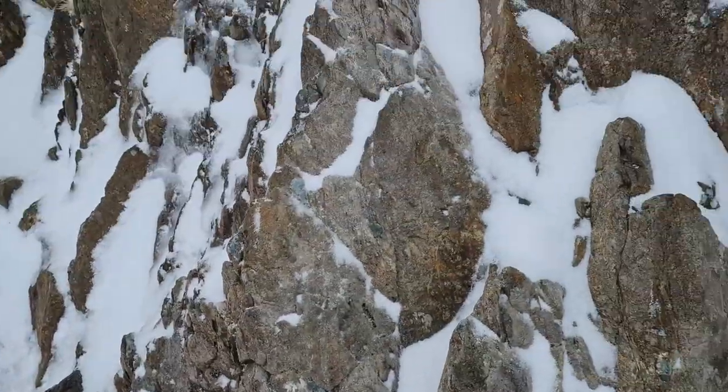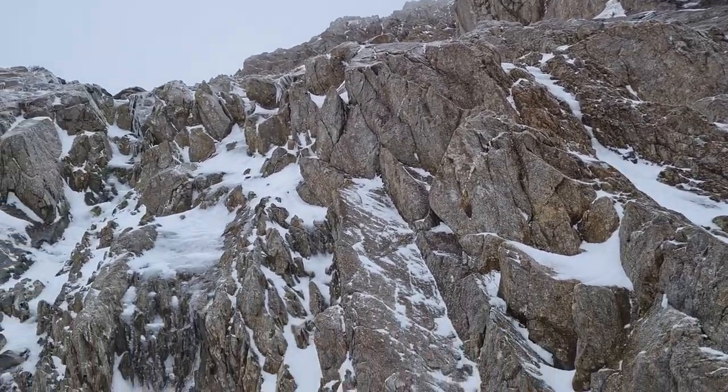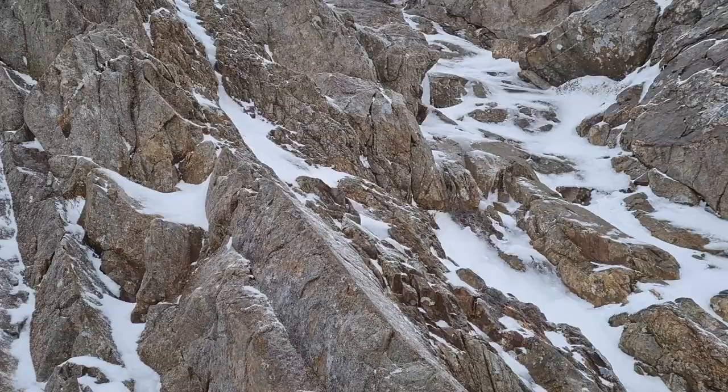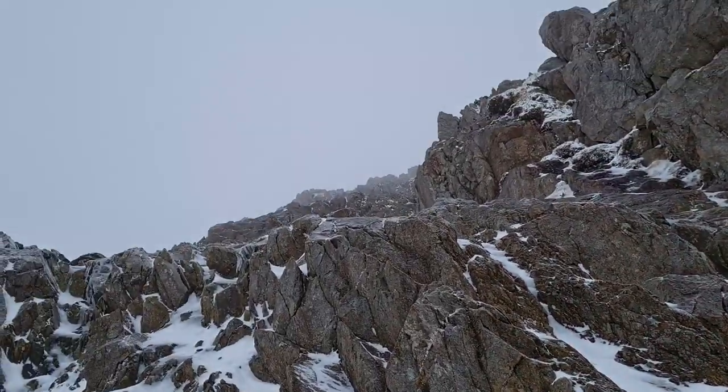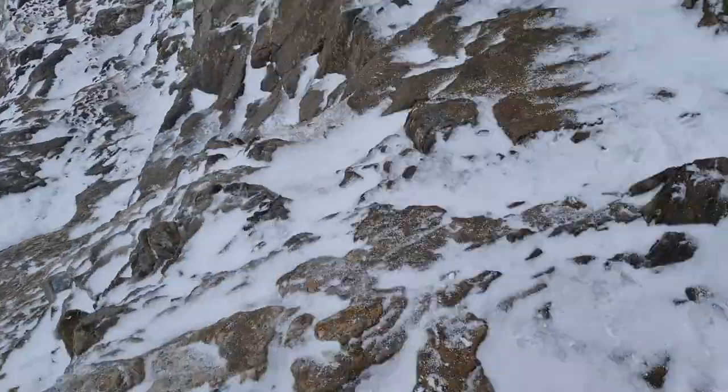So we're just putting our crampons on now as things are getting a little bit slippy. There's lots of verglas on all the rocks that haven't got snow on, and the rest of them are pretty iced up. So it'll feel a little bit safer hopefully with those crampons on.